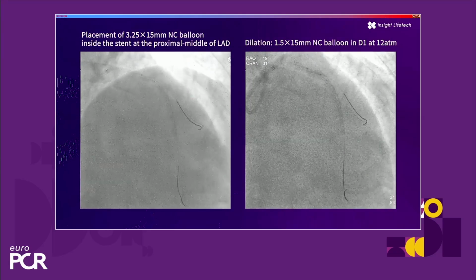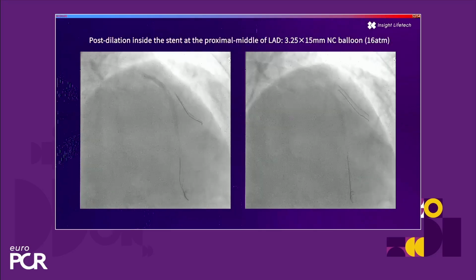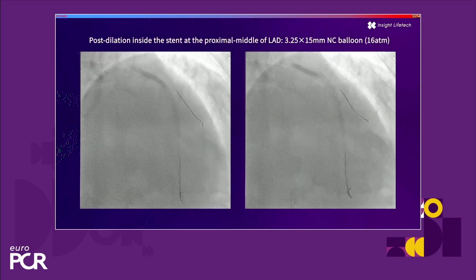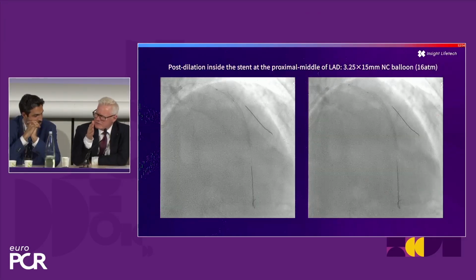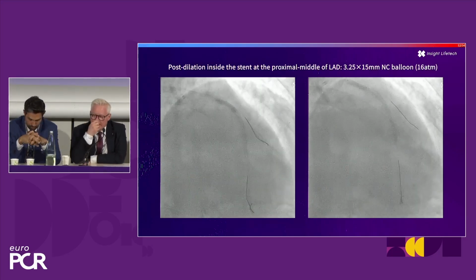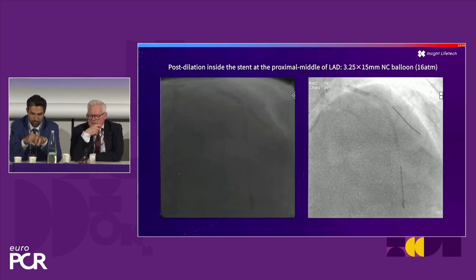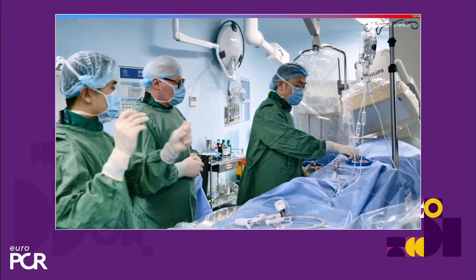And there are also additional features to check the result of the procedure. You can ask the system to show you all the segments of the vessel within the stent, which are with less than 5.5 millimeters square. So it's really straightforward. What about distal landing zone? A little bit plaque.